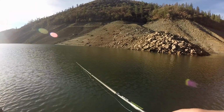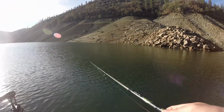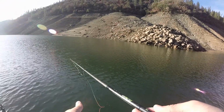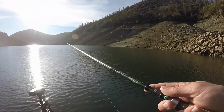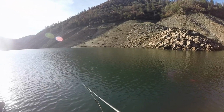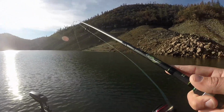Oh, I got my A-rig snagged up there. I marked a little school of fish. Finally had one eat the Ned rig, but he spit it. Come on, come back for it. No. Gotta be kidding me. He freaking smoked it. Dang it, dang it, dang it.